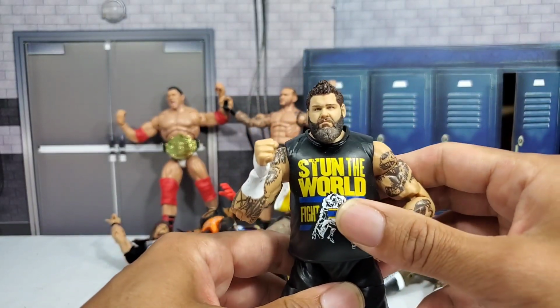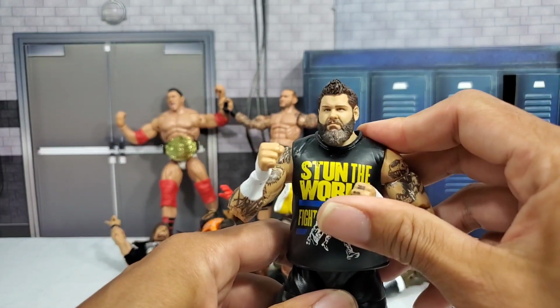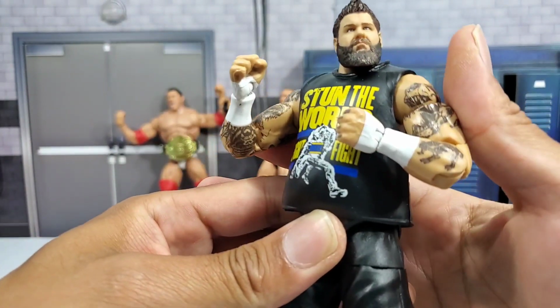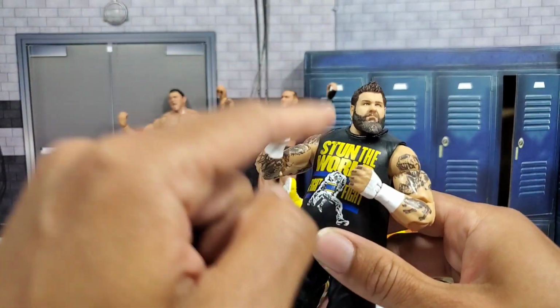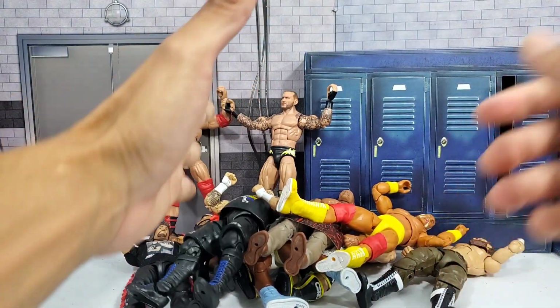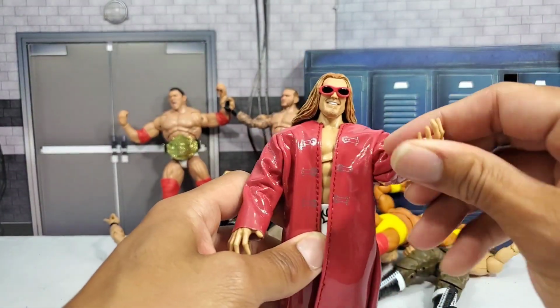Now, Kevin Owens right here. He was stunning the world long prior to this figure, but I'll tell you what, this one kind of brought it to a whole new scale, man. I love this one. Execution, solid. Tattoos, all right. Double jointed within that, bet. I'll tell you what, MDT, I think all in all, in the collection right now, he's got a good handful of these, mainly due to that figure just being so damn successful. Kind of like your boy Edge, right?